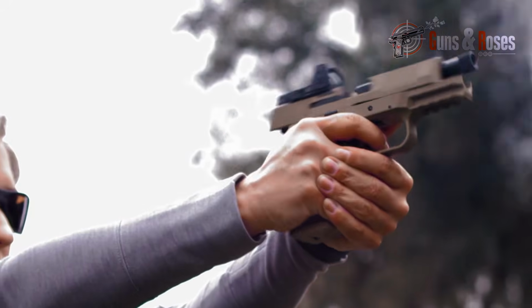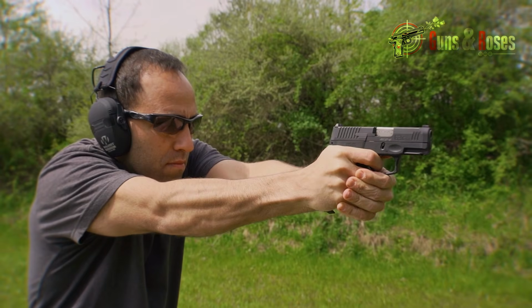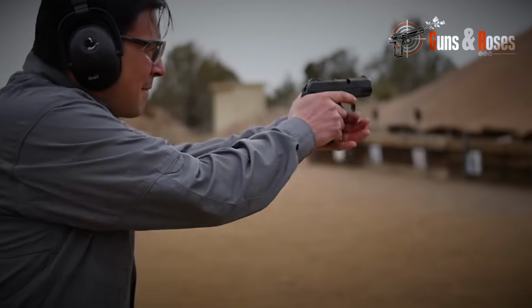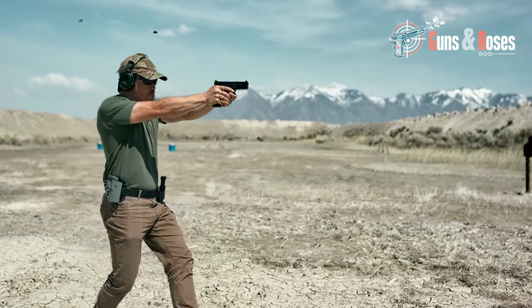These are the best 9mm pistols for new shooters in 2025. Easy to shoot, easy to trust, and yes sirree, still fun as hell to train with. Now let's get to it.